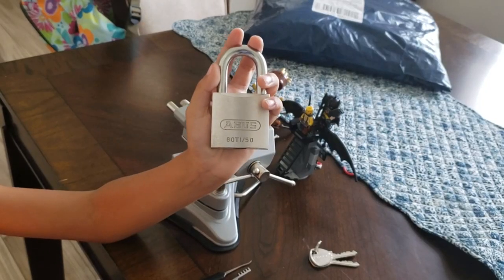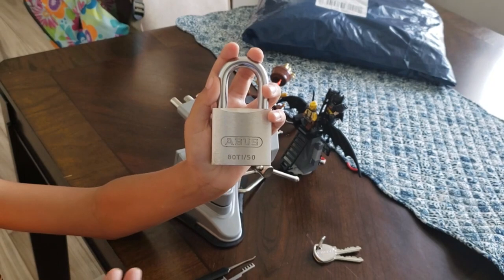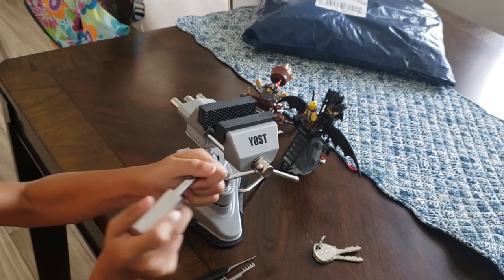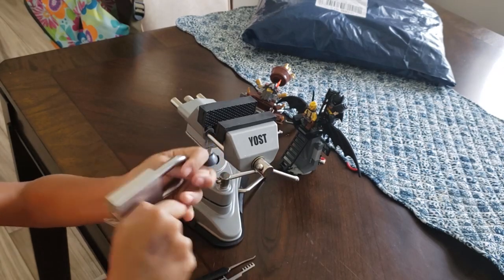I'm the lockpicking kid, and I'll be picking the Avis ADTI50 today. Now I'll show you that it's locked. Now I'll open it with these keys.